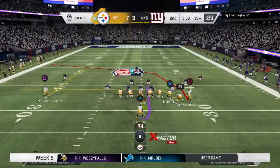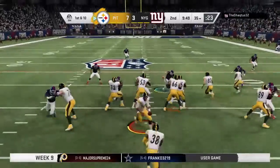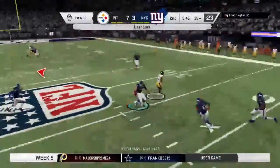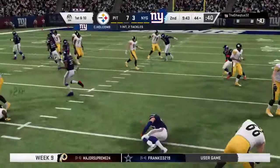The Steeler offense here about ready for their next drive. They've got the lead. Last time had to punt it, though. What's the key to this drive? I think it's leverage. Leverage. And now this is intercepted. My goodness. Picked off at the 45.